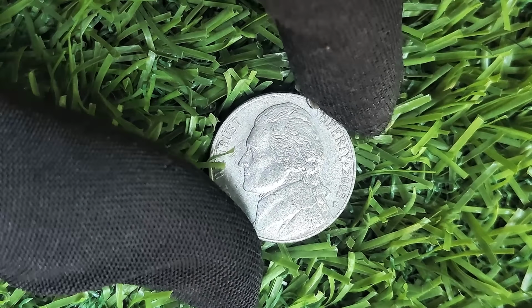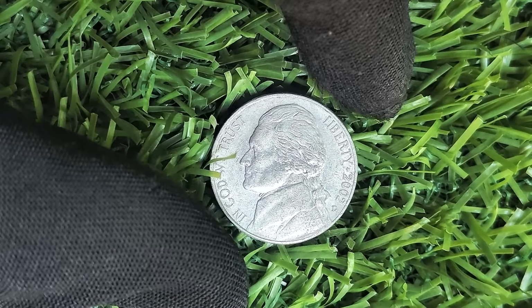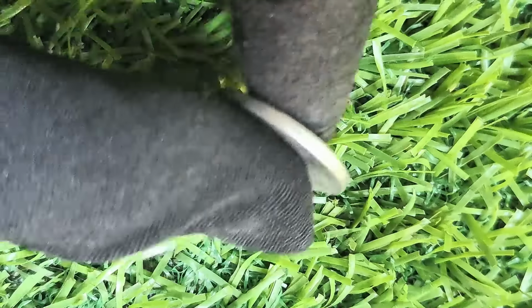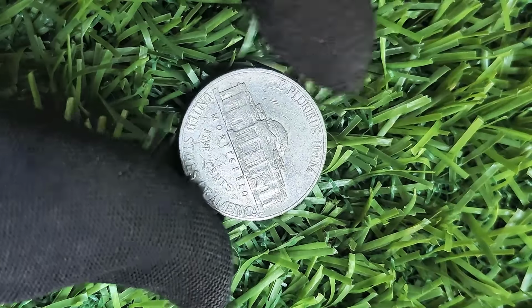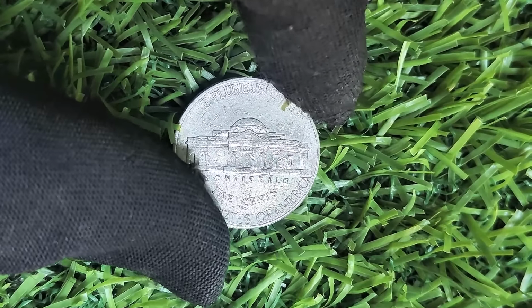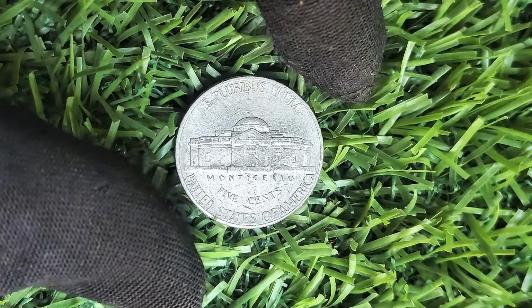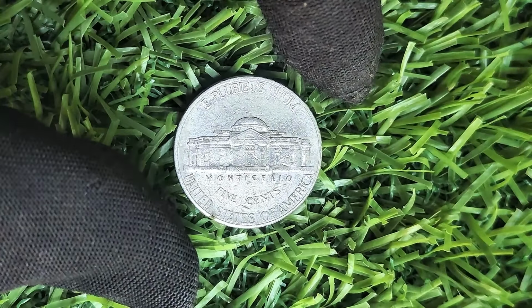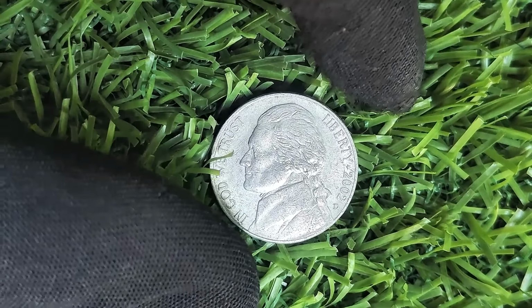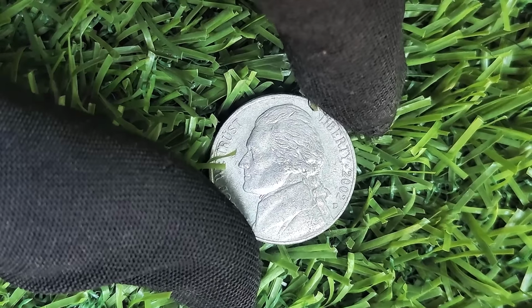In 2002, the U.S. Mint in Philadelphia produced millions of these coins. But here's the twist: some of these nickels were struck with rare errors or unusual features, making them incredibly valuable to collectors. Errors like double die obverse, misplaced mint marks, or off-center strikes are what turn an everyday nickel into a millionaire's dream. Now, here's where it gets exciting.